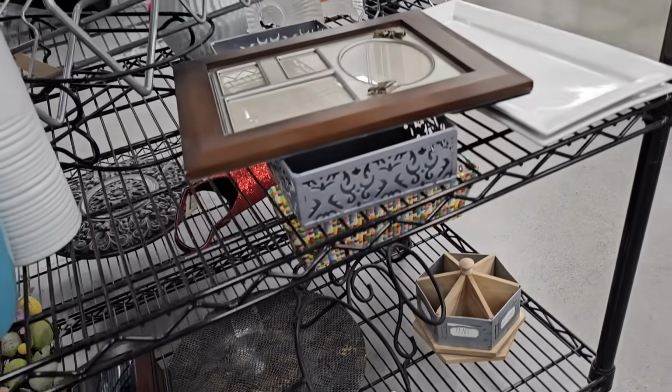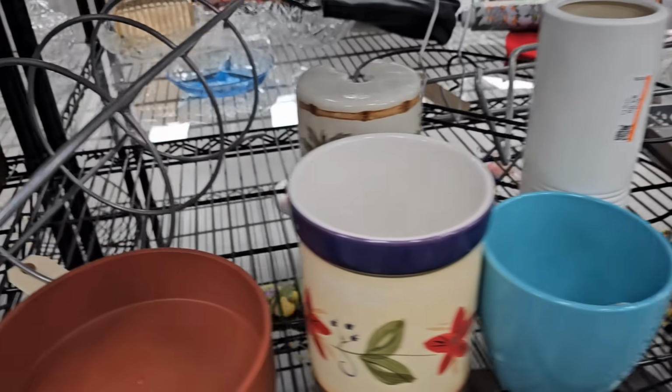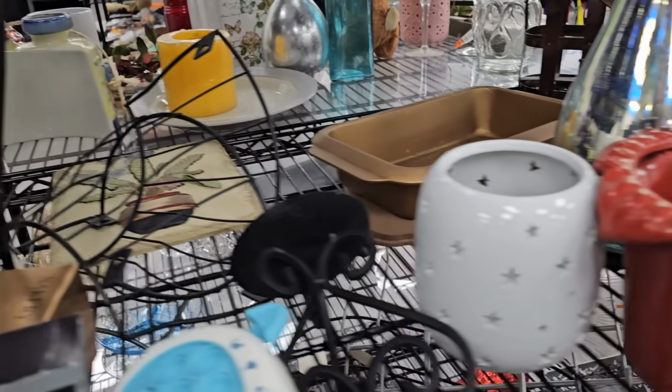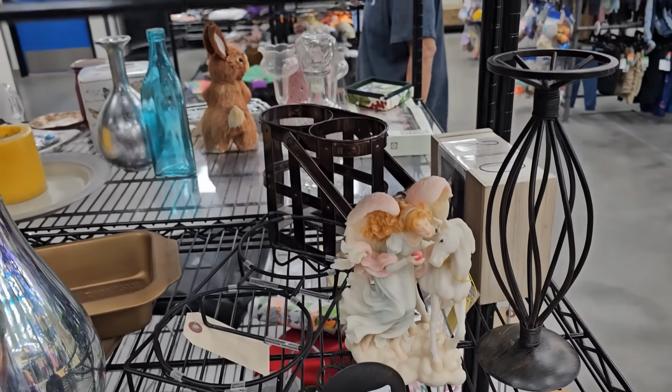What else can we find? More vases round here. Oh, I think those are utensil holders. I do have a lovely Lenox utensil holder that I came by yesterday. Actually, it has a butterfly on it. I'll definitely have to bring that out to show you.